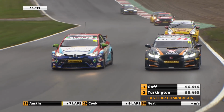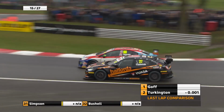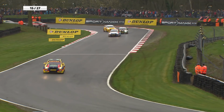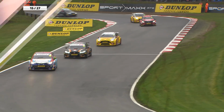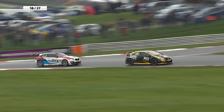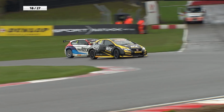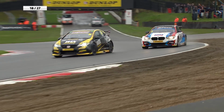Ingram up the inside of Camish. This, remember, is for 4th place, and Tom Ingram goes through. Dan Camish loses another place, and now he's going to be in jeopardy because Tom Chilton is getting closer to the Honda. We are on lap 18 out of the 27. Behind them, Andrew Jordan still charging along.